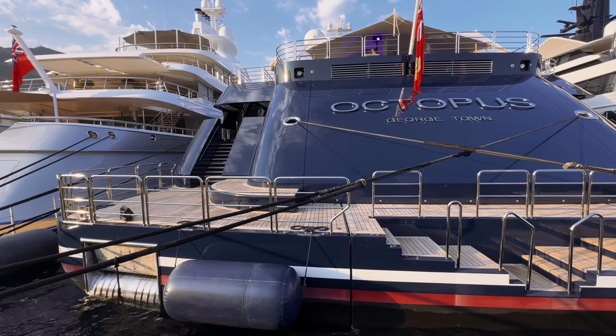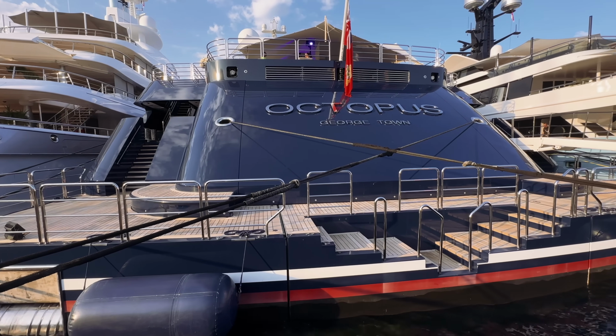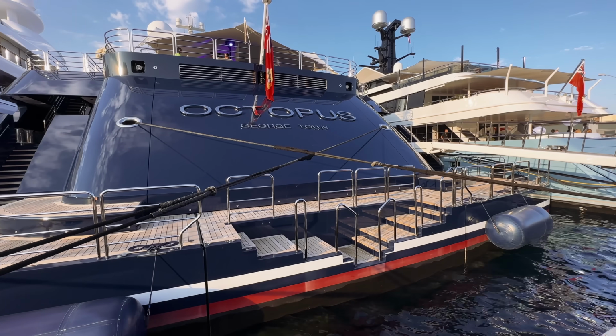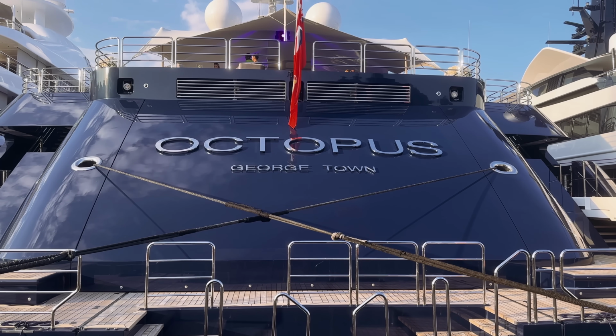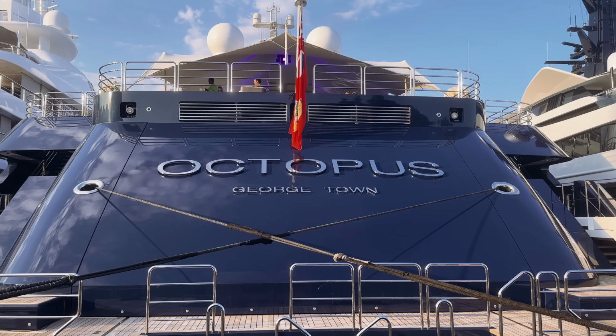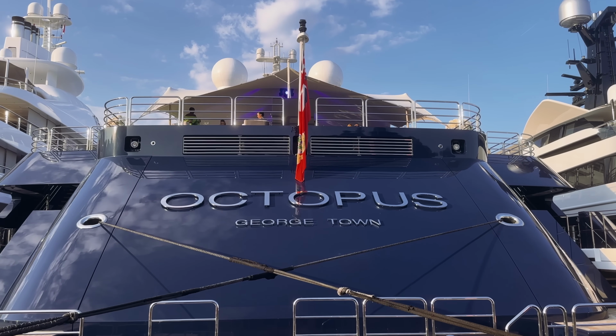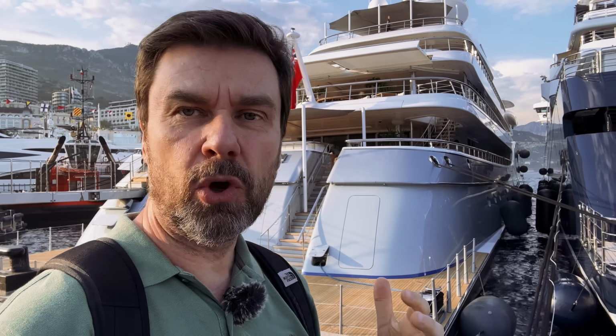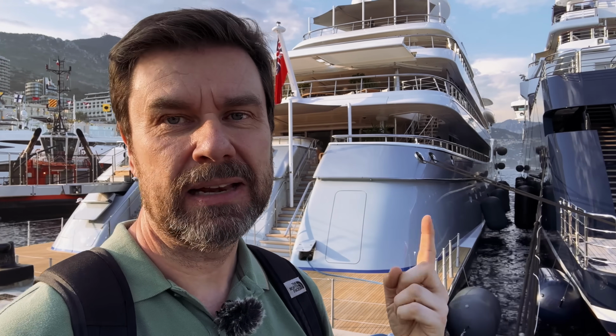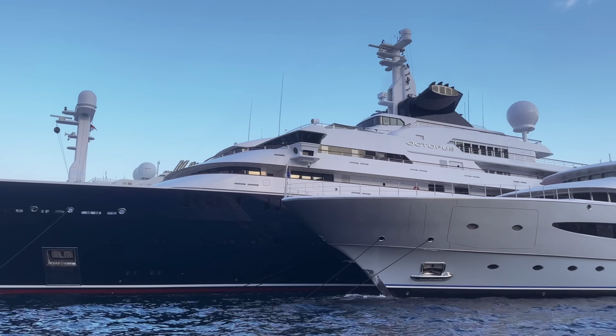This thing is massive. Yes, there are longer, bigger yachts out there, but this is still a massive yacht, almost 10,000 gross tons, and the beam is almost 20 meters across, 19 meters across like that. That gives you a really good example of how big this yacht is. This boat here, Mayan Queen 4, almost 100 meters, is dwarfed next to Octopus. She is a big girl.